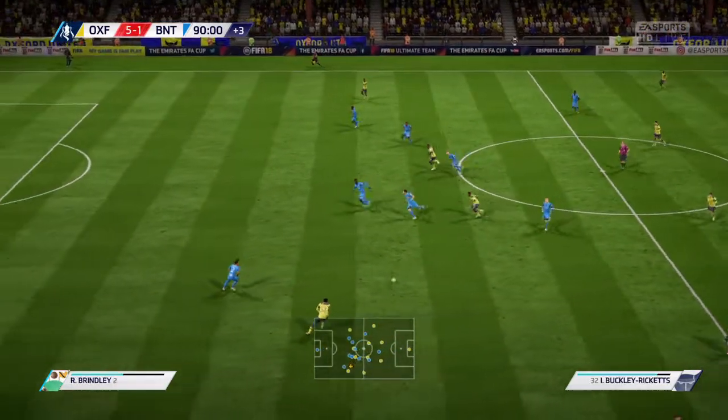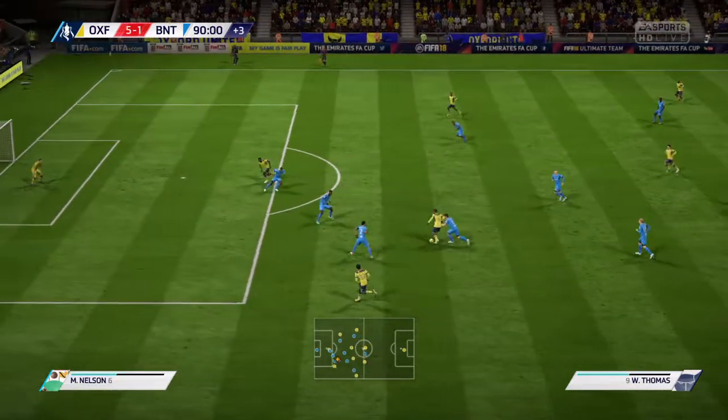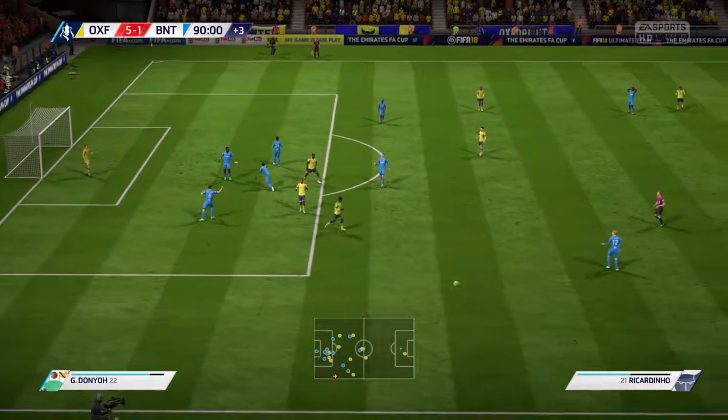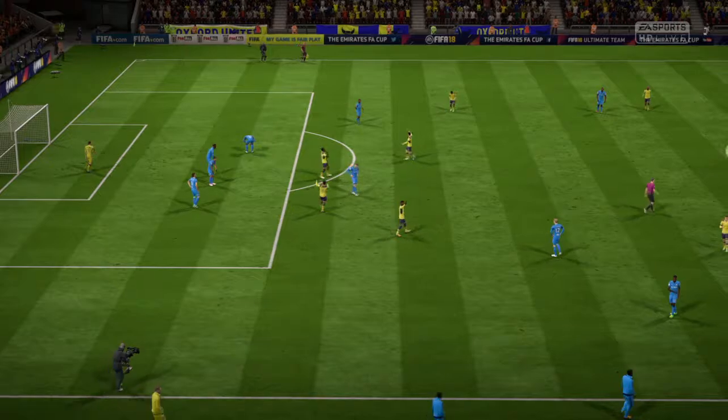To Thomas. Well, maybe the counter-attack is on here. Thomas. He's very confident with the ball at his feet. And that will end the threat, at least for the moment. And there we are, final whistle.